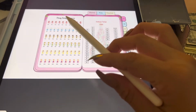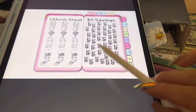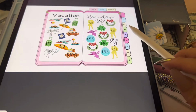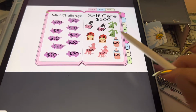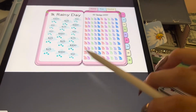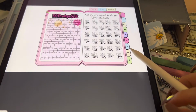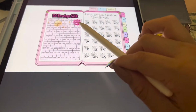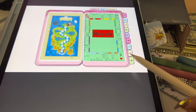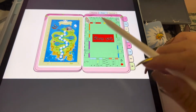Okay, so then I got the Disney, a Christmas tracker, 3 month ahead, fives, 30 day challenge, a birthday challenge, vacation and holiday, mini challenge, a self care. I keep forgetting which one I'm on. 1K, and then you have the 100 envelope here. The Dino Adventure. Okay, this is a 100k envelope for 20k. And then this is a 2500. And then you have a little game, like Monopoly here, and I guess a treasure map.